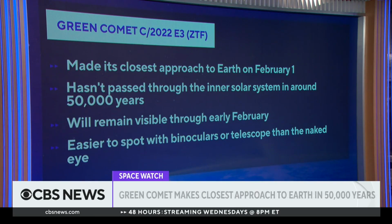So I got to ask you about this comet that's headed our way, but not really, sort of past us. It's approaching Earth for the first time in 50,000 years. It's going to make its closest approach today. What can you tell us?